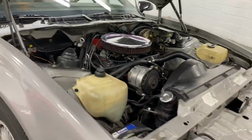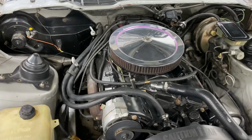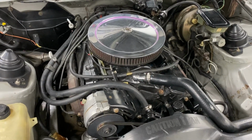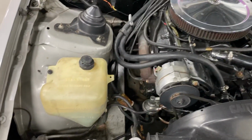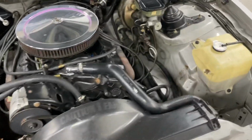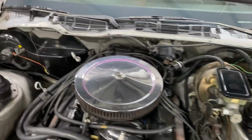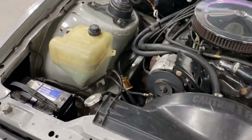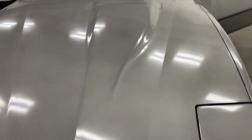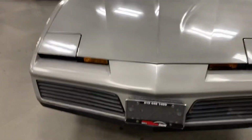So it looks good. Here we are under the hood. So this has the 5-liter, 305 cubic inch engine, V8, paired to a 4-speed automatic transmission. The automatic transmission was rebuilt by the previous owner, so it's running nice, shifts well, and as you can see, it's very clean under here. Looks great. So we'll just close the hood here, have a look at the front.